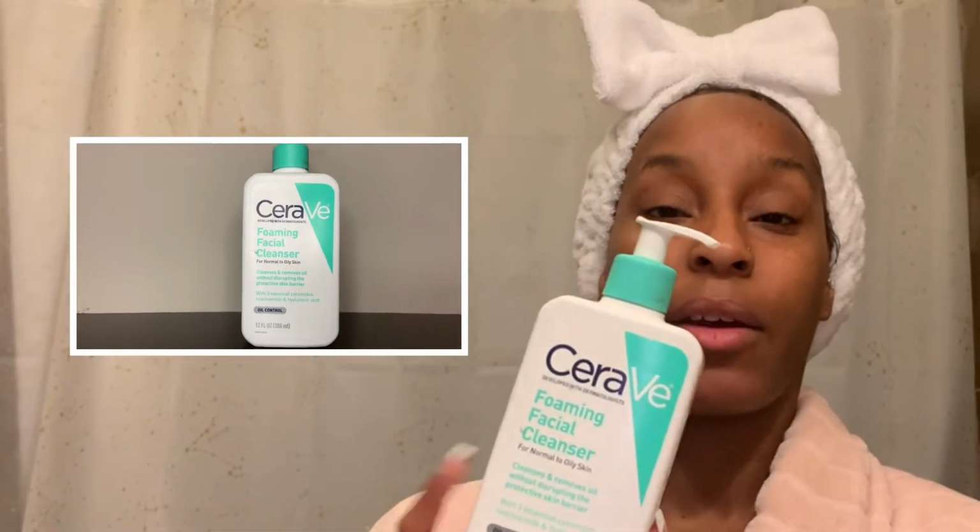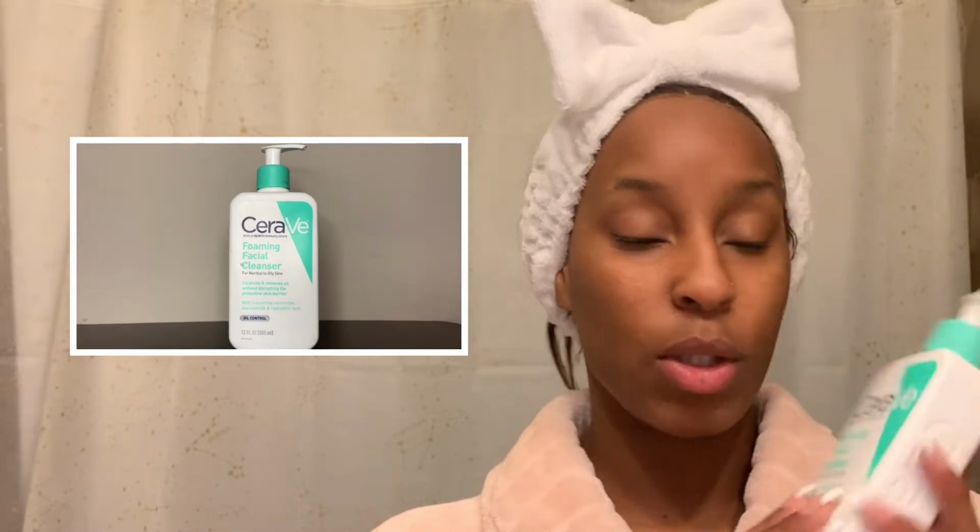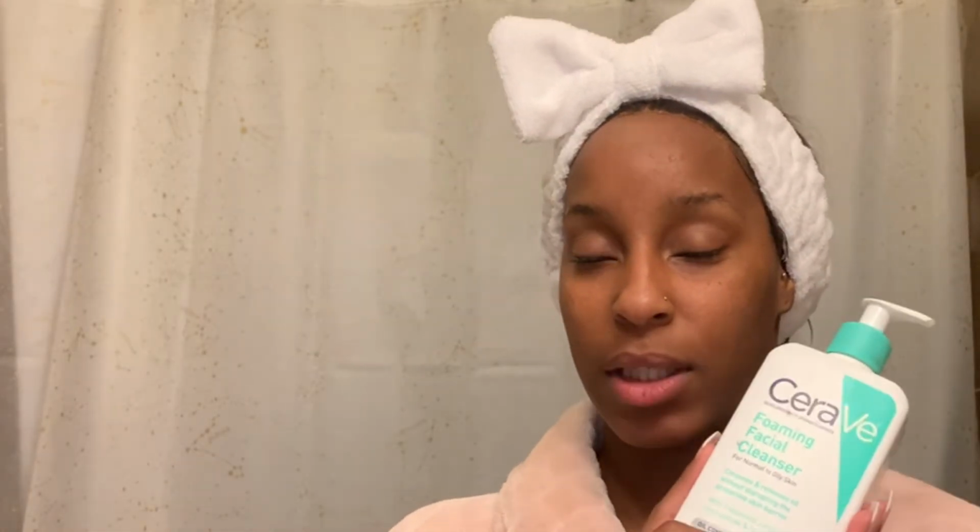So today I have a few products that I want to introduce to y'all thanks to TikTok. What I will be cleansing my face with today is the CeraVe foaming facial cleanser. It's for normal to oily skin. As stated before, my skin is normal to oily. It cleanses and removes oil without disturbing the protective skin barrier.